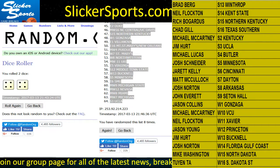Number 4, West Virginia to Neil Flockton. Number 5, Josh Norton with Notre Dame. Good team there. Number 6, Maryland to Joel. Good team in Maryland, too. Number 7 and number 8, Jason Young with St. Mary's and Northwestern. Northwestern's first time ever in the dance. West 9, Vandy, Brad Berg. Vandy is a tough, tough team.